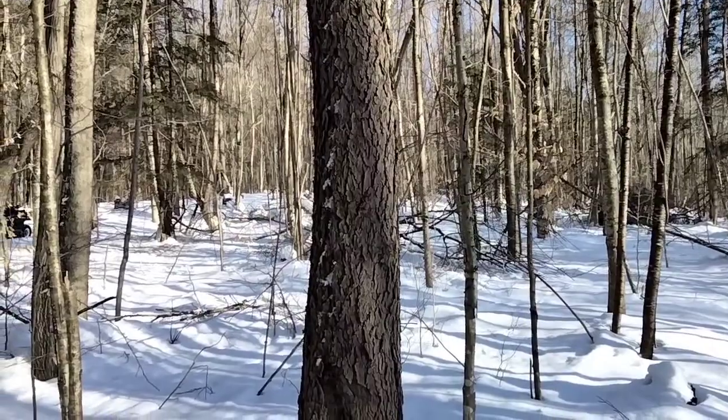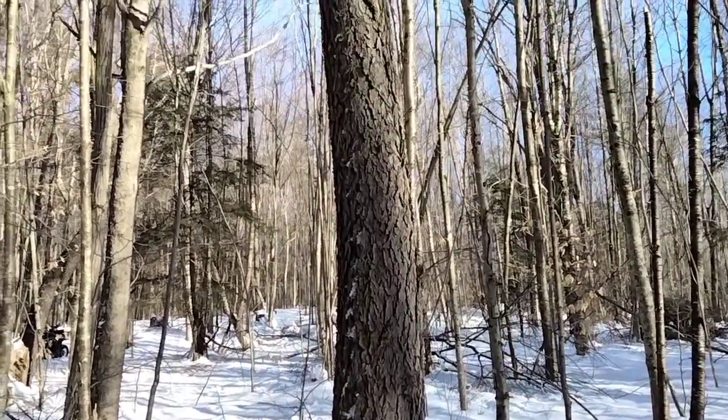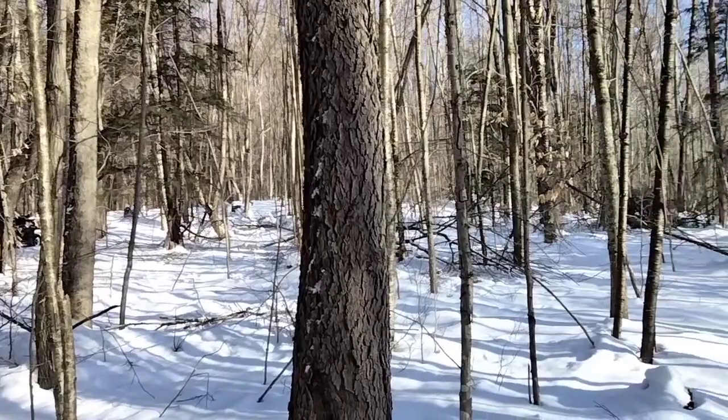All right, guys, that's just a quick lesson on how we look at trees to tell what's in them. We'll get more in depth with this when we get a chance.